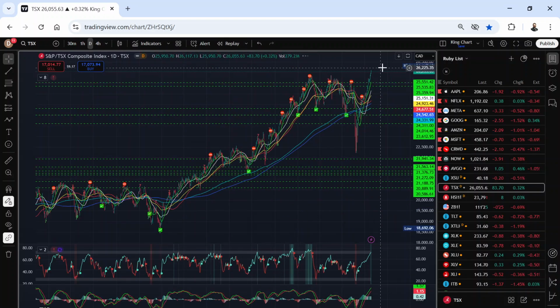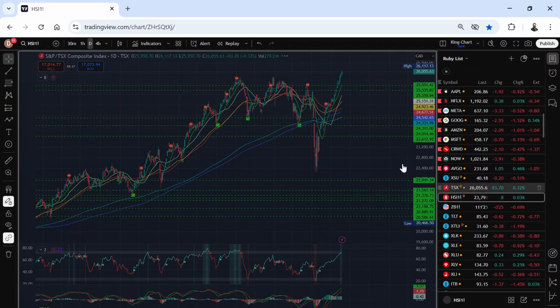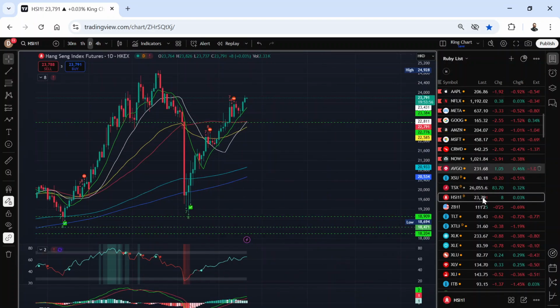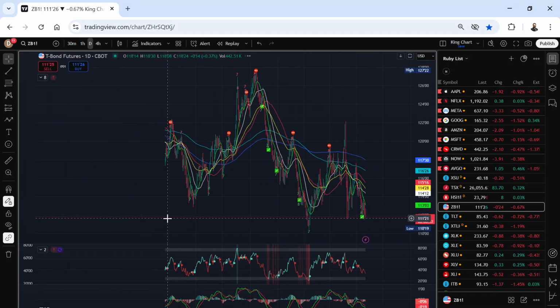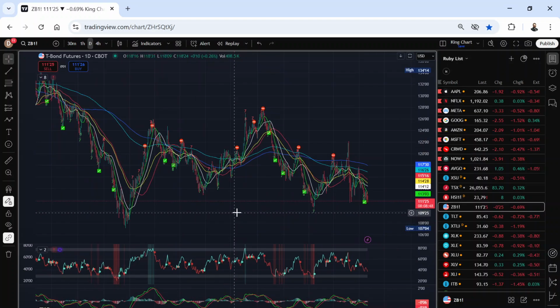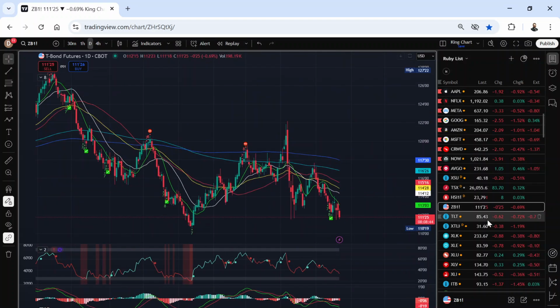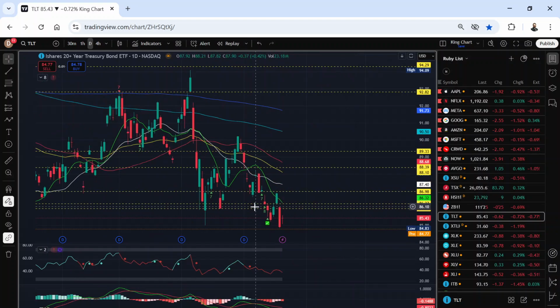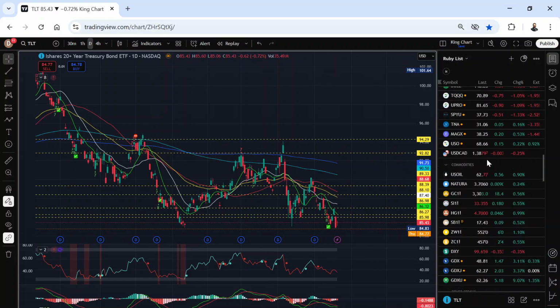Toronto Stock Exchange already made a new high, very, very overbought, so a pullback will be good. Hang Seng Index also looking nice, going higher. Bond market is very weak here now, but near a nice support area. Last time it bounced multiple times from this area, so it's a good buy here for long term, in my opinion. TLT also nicely in the buy area. I would say buy area, support area here.